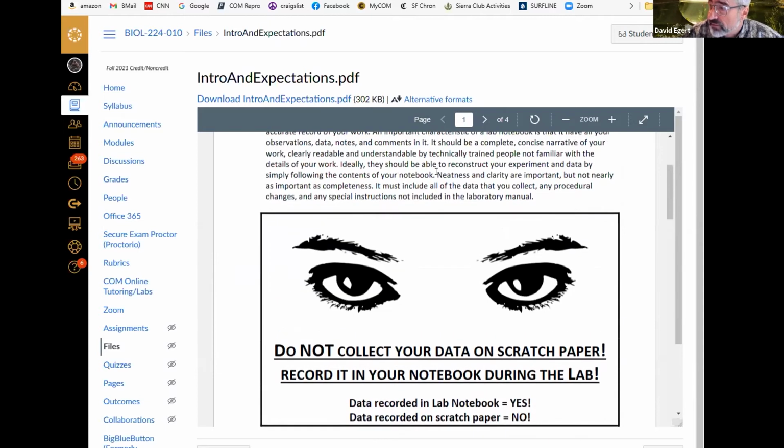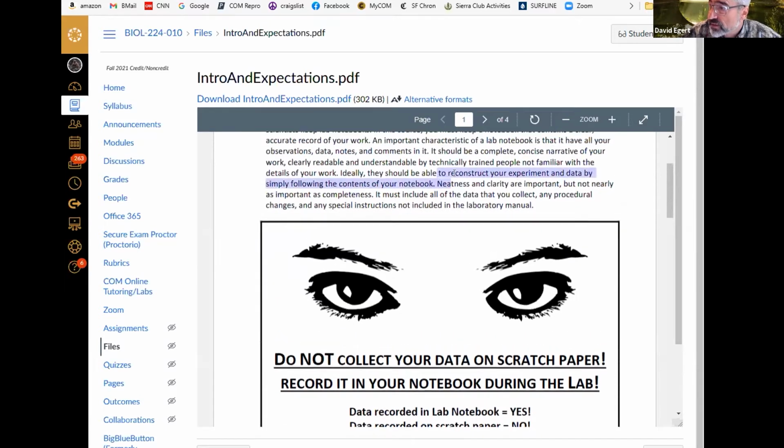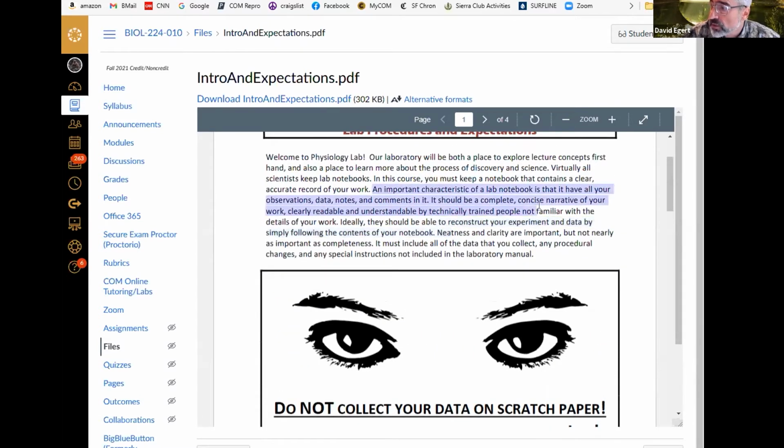You are going to write everything in it. It says here, an important characteristic of the lab notebook is that it has all your observations, data, notes, and comments, and should be a complete, concise narrative of your work, readable and understandable. But you don't want to be so sloppy that I can't read it. It doesn't have to be beautiful. Real lab notebooks aren't beautiful. They're legible, but not beautiful. And if you mess something up, you scratch it out.